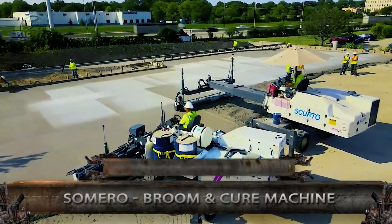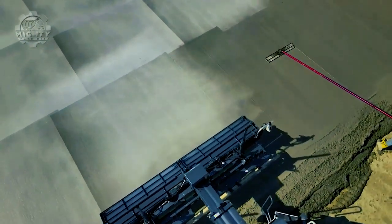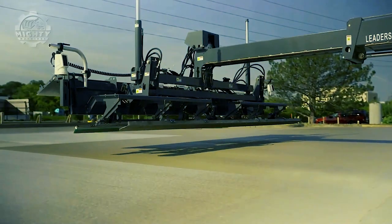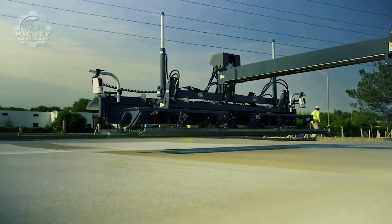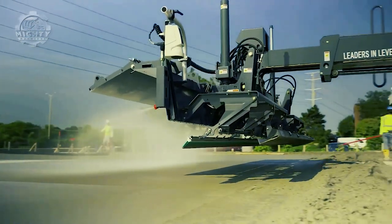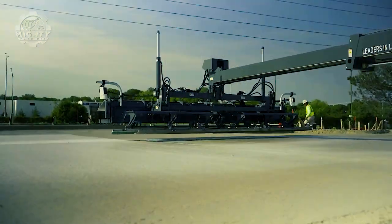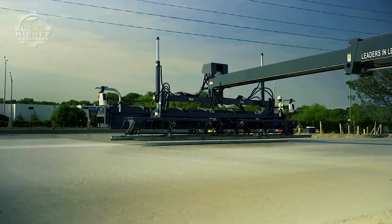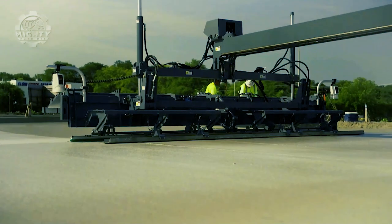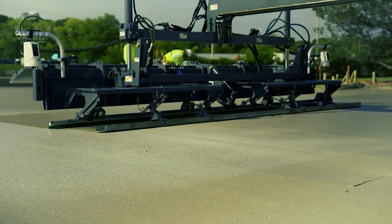The Somero Broom & Cure Machine's 14-foot broom, which offers significant versatility, is one of its noteworthy features. The broom is easily adjustable by contractors, enabling smooth adaptation to changing project requirements. Due to its elasticity, concrete surfaces are consistently and thoroughly texturized, producing a finish that is pleasing to the eye. The machine has a spray bar in addition to its brooming capabilities, making it possible to apply a uniform coat of curing compound. This characteristic is essential for preserving ideal moisture levels during the curing procedure.